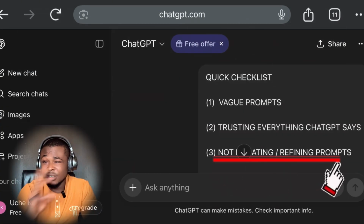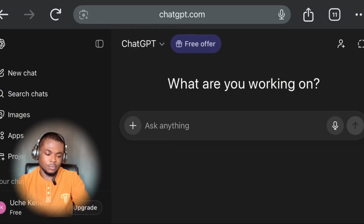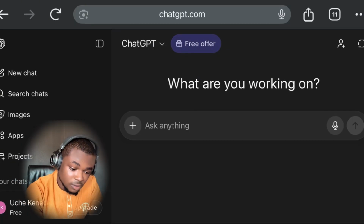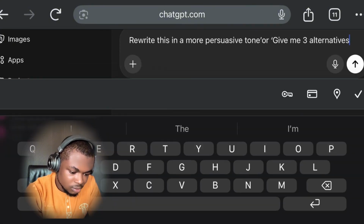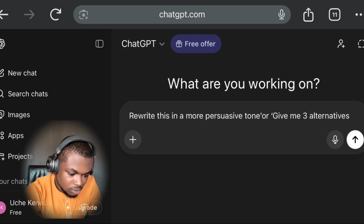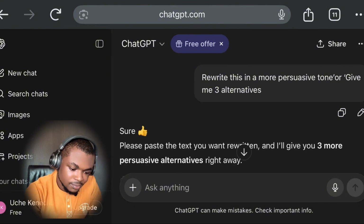Number 3, not interacting or refining prompts. Most beginners stop after the first answer, but ChatGPT improves with interaction. Ask follow-ups, refine, or request alternative answers. For example, rewrite this in a more persuasive tone. Give me 3 alternatives. These tricks get professional-level output.